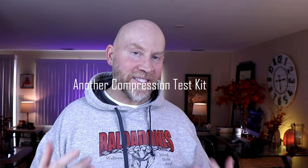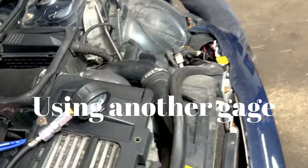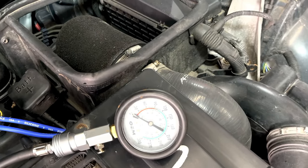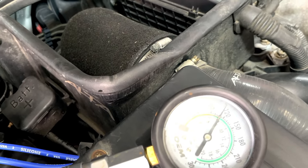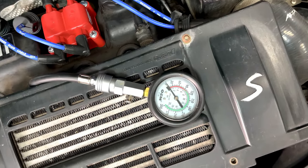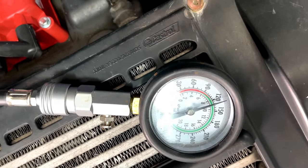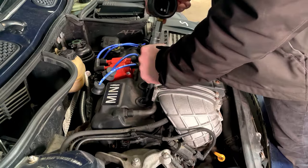Dave's compression reader was off, so we went to AutoZone and we did the test again. So let's take a look. They hit 110. Good. Yeah. So like, there's no way this thing's running at 50. Much better. 120. At least 125. Except the one. This is just a fuel injector.